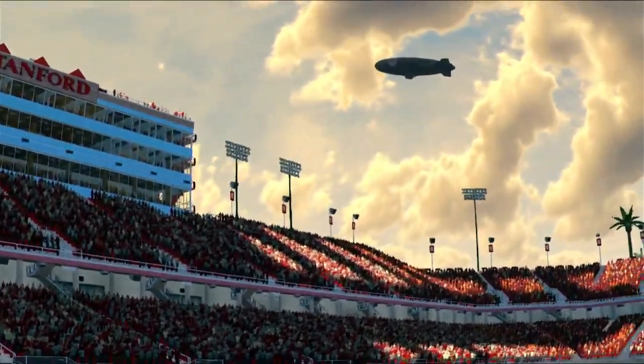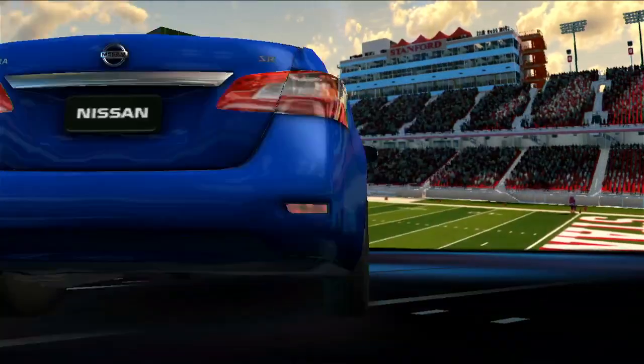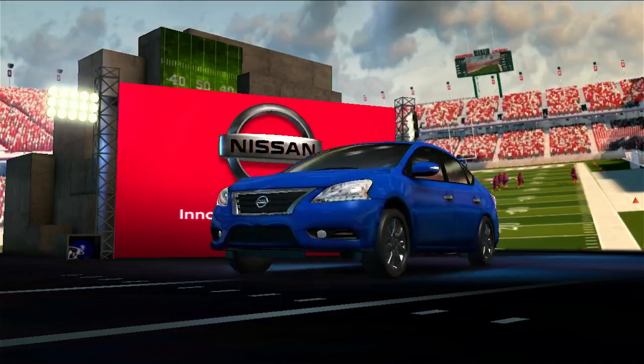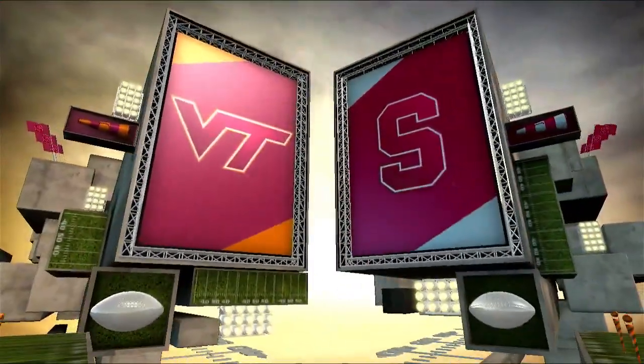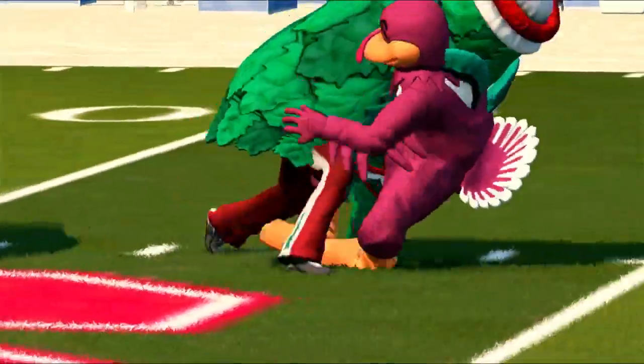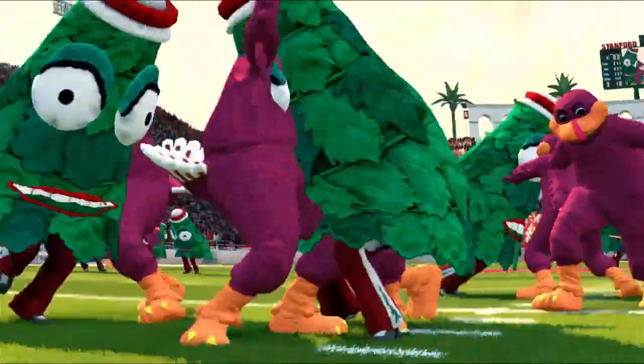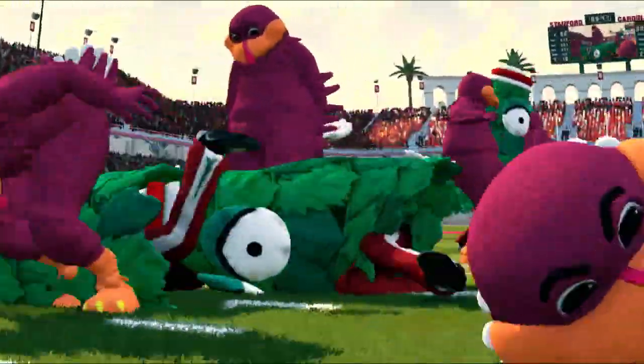Glad to have you with us in the studio for the EA Sports NCAA Football 14 Halftime Show, presented by Nissan. Innovation that excites. Chris Davis and David Pollack here, completely locked in on that first half. Defense has been in total control in the first half, and you'd think maybe the offense's confidence was shaken.